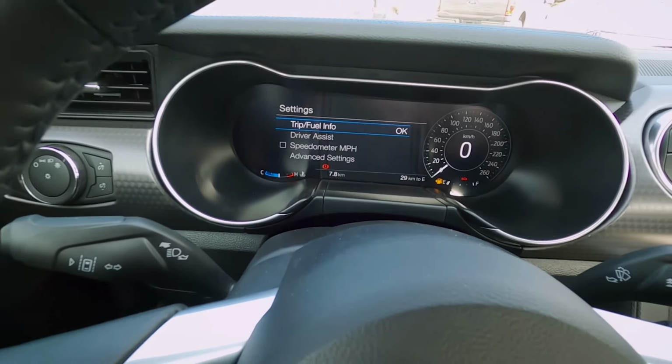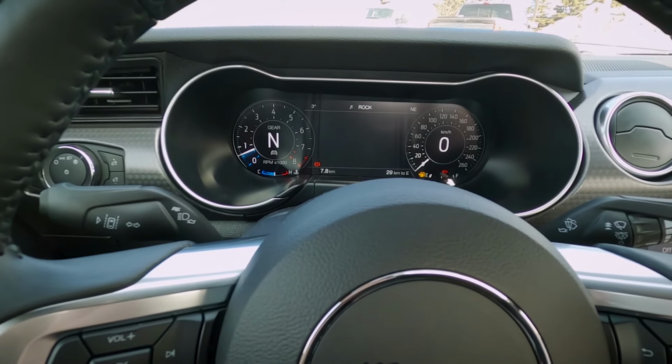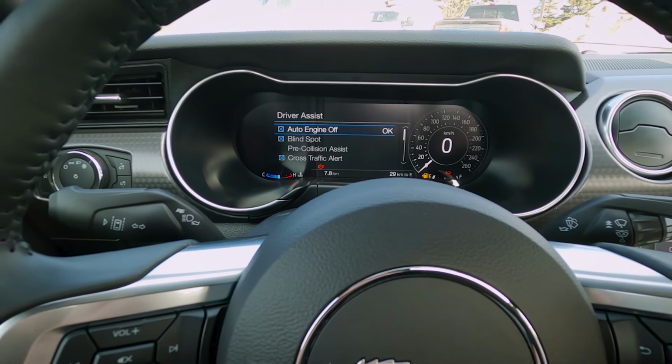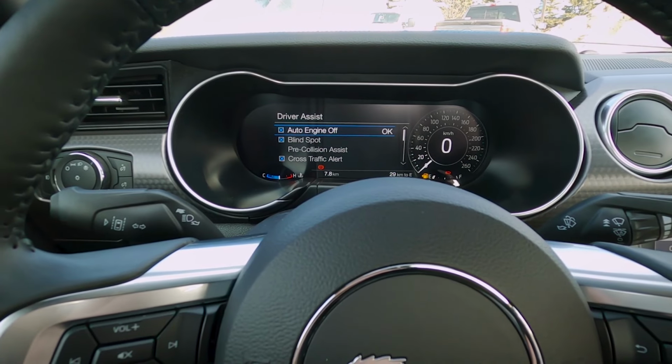The button on the bottom left-hand side is going to be for our settings. Pressing that, we've got a series of different options there. We've got our trip and fuel info. If we go back to that, we've got our trip info. Moving back, we've got our driver assistance settings. So the auto engine off. If we're stopped for an extended period of time, the vehicle may kill off power to the engine. We can turn that one on or off if we'd like to.